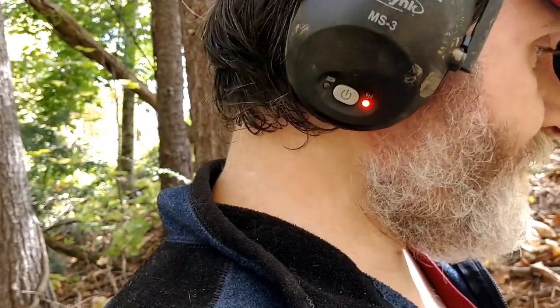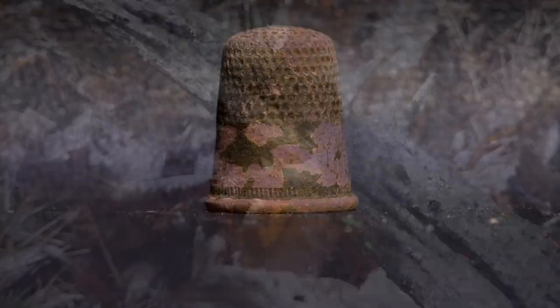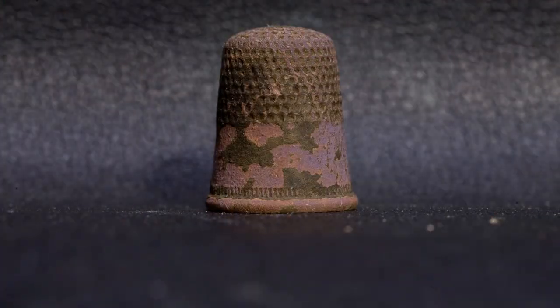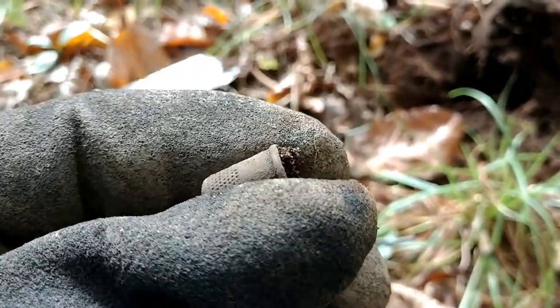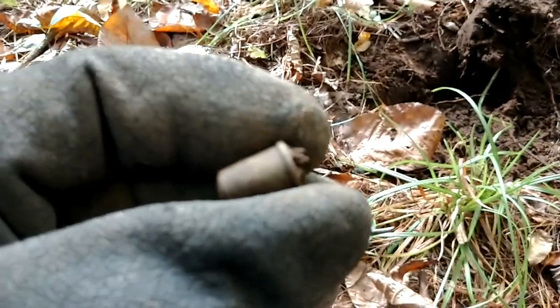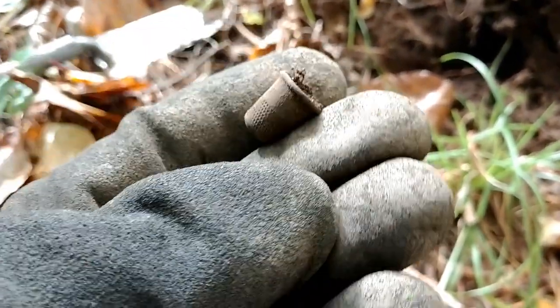Well, I'm back in the woods with Digger Dave. Just poking around here near this rock wall. But I did just score one little relic. This nice little thimble. It's not a sterling thimble, but it's also not crushed. It's in nice shape. That's cool. Found a lot of thimbles in the last month. Crazy.